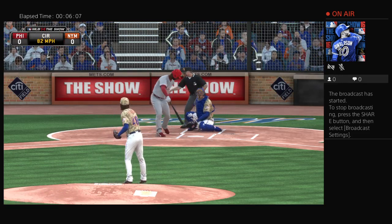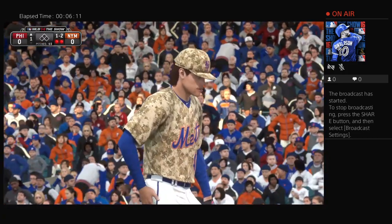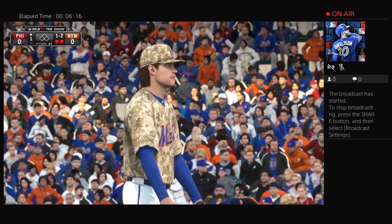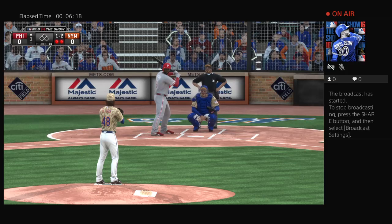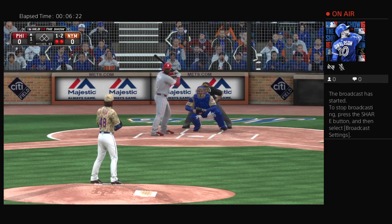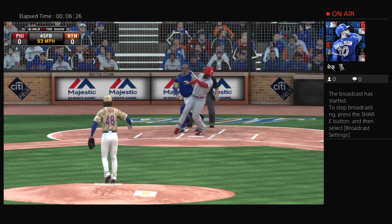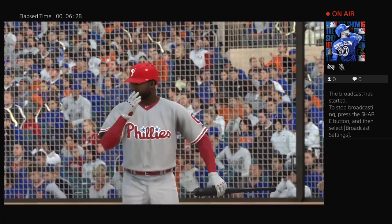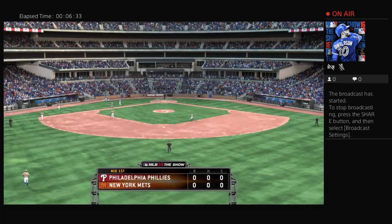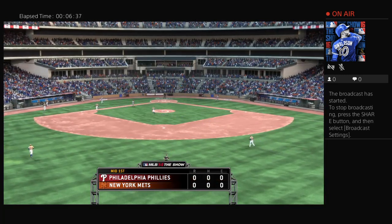Here's a pitch swung on and missed. 1-2 now. That's right where he's going to need to be against this lineup, on the corners all night long. And a good fastball swung on and missed for strike 3, and the inning is over. Phillies down in order. Now the Mets will step up for their first shot in a scoreless ball game.